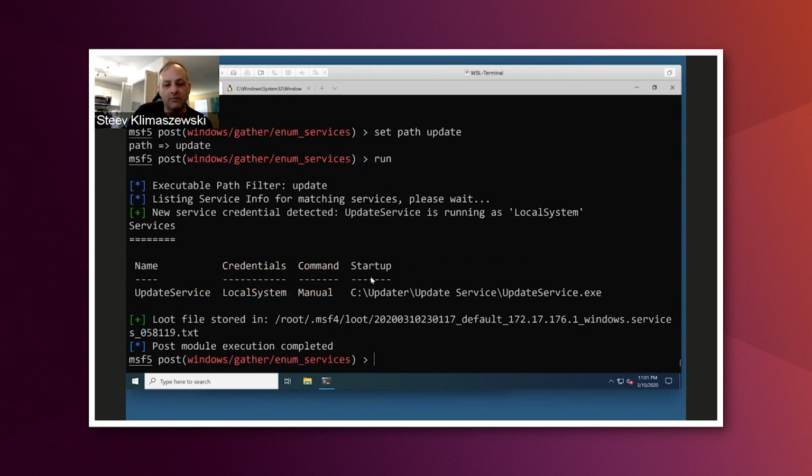So you see we have a new service credential. Update service runs as local system. So we have update service. It's manually started, and it's here. And as you notice, the startup is not quoted. So that's what we call an unquoted service path. So we're going to take advantage of that in order to basically try and elevate our privileges.